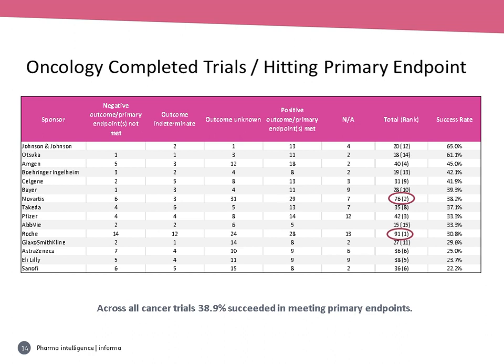6 of the companies fared better than the average, and the yellow rectangle illustrates those companies. Again, you need to think about your metric. I'm using percentage success rate, and what's notable is that even though Roche, with its 91 completed trials hitting endpoint, and Novartis with its 76 trials, when you look at it relative to the total numbers of trials, they fell below the therapeutic area average.